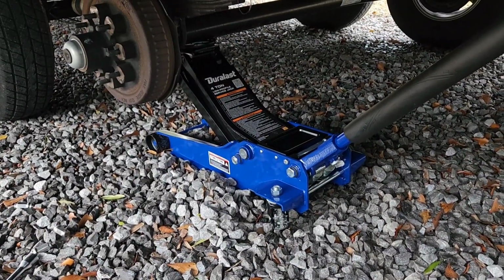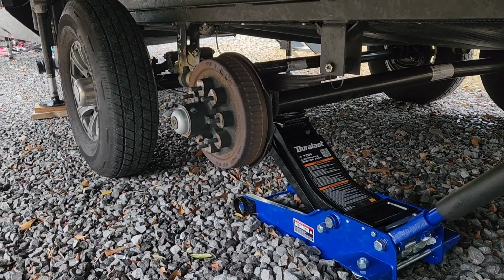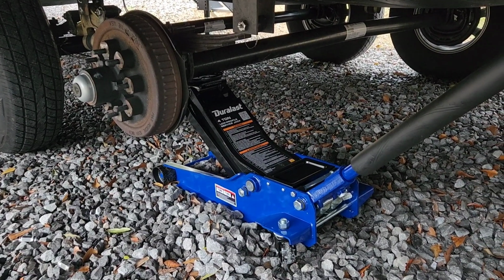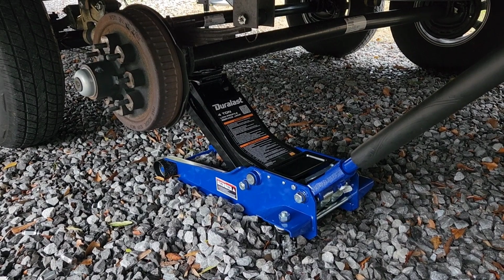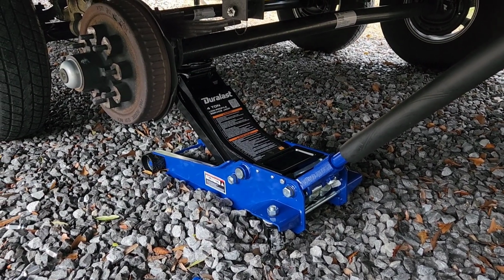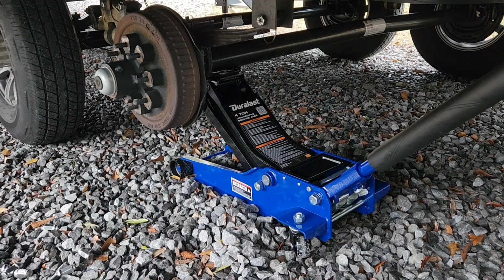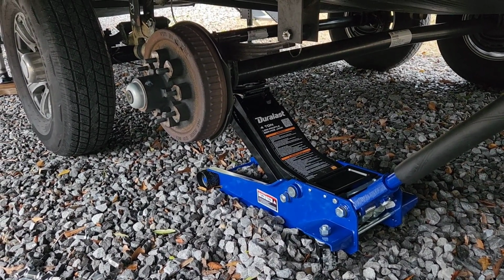So between the jack, which we should have had in the first place, and the tire itself, the tire was gonna be around $200. Having the jack there, I don't know, what is this, $250? You can get them for like 150 or so at Harbor Freight. But so 300-ish, 350 or so to have a new tire on there.